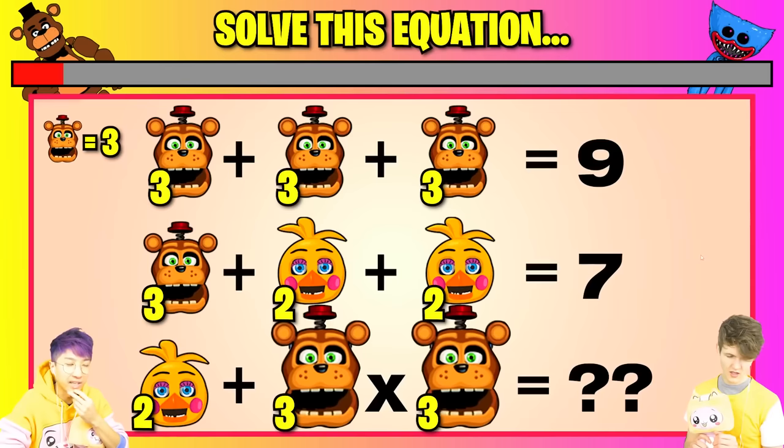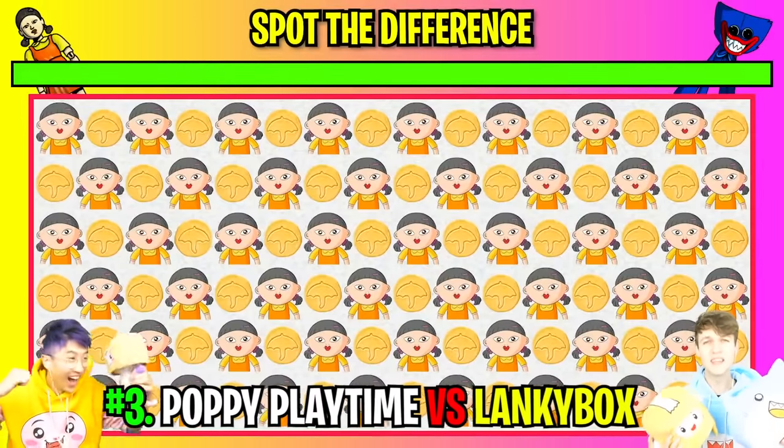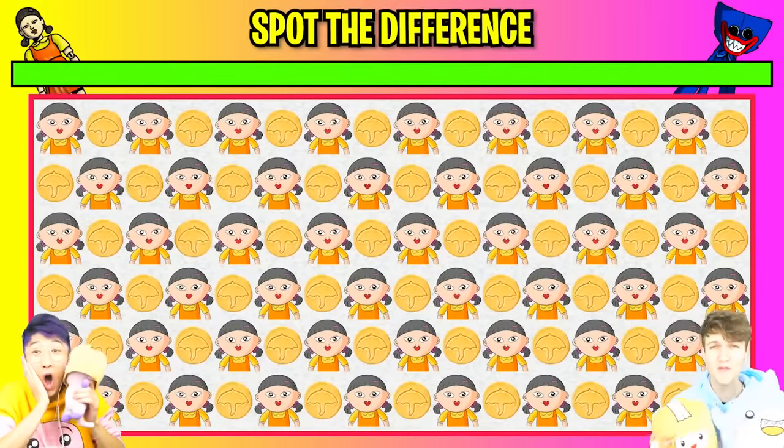9 + chica, which is 2, that's 11. Is the answer 11, bro? No way. Let's reveal the answer right now. Here we go. 3, 2, 1. It is! Today, we're seeing if we can beat these impossible spot the difference games.